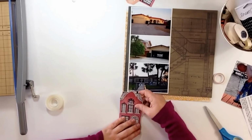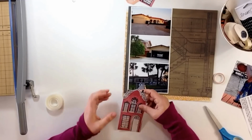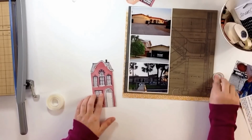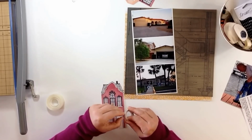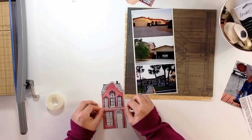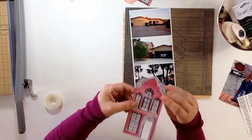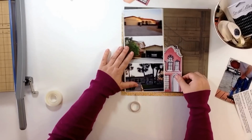And then this will make the house smaller. I'm just going to cut it over this way just so it lines up a little bit better. And now we'll use this teensy tiny washi over the seam. Oh yeah, that's going to work just fine. Voila! Okay, see that? Ta-da! Lovely. I like that.